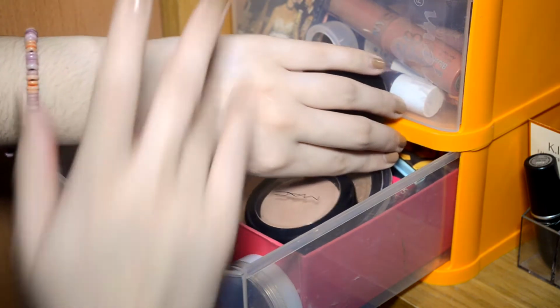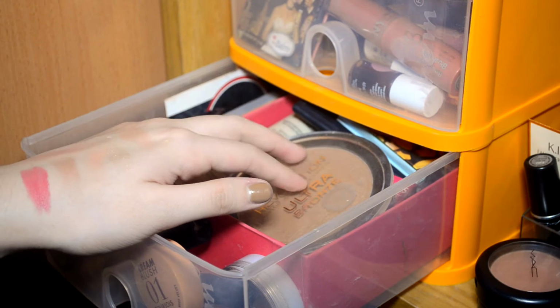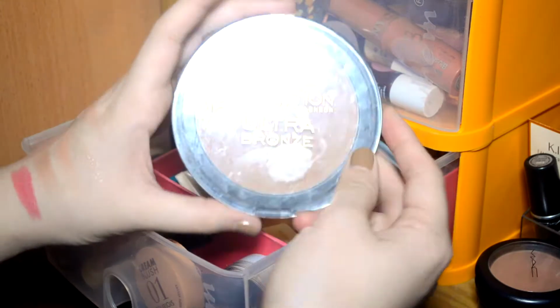It's just more of a deeper shade but still quite peachy as well. I've been into MAC so many times looking for a blush and I just never could choose one because there's so many. But yeah, I got these for a good deal, so that was good.